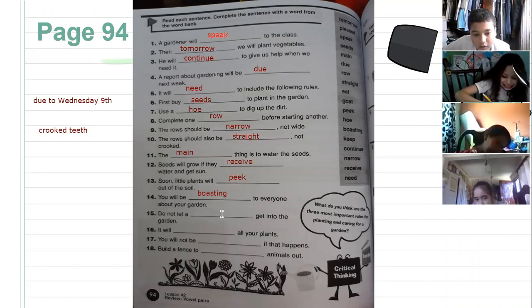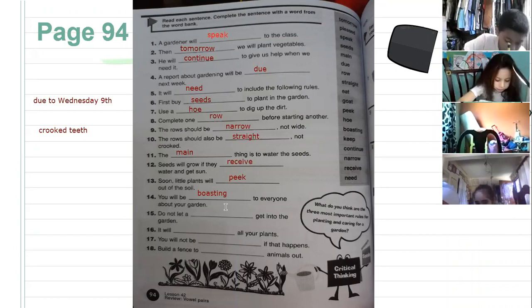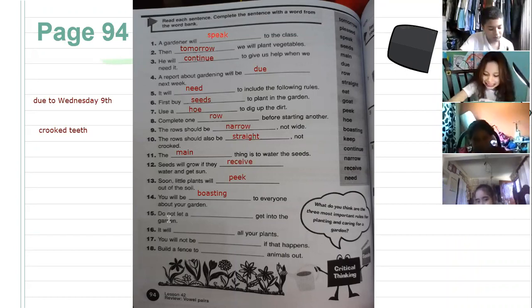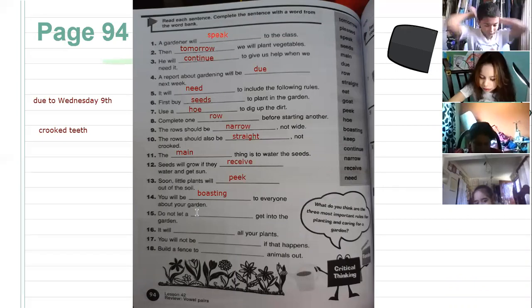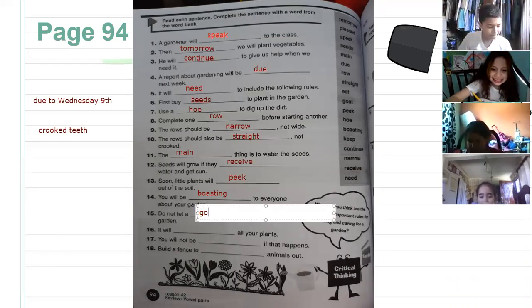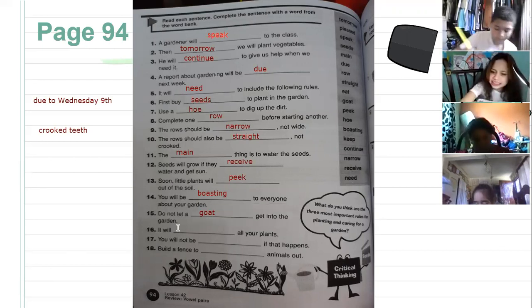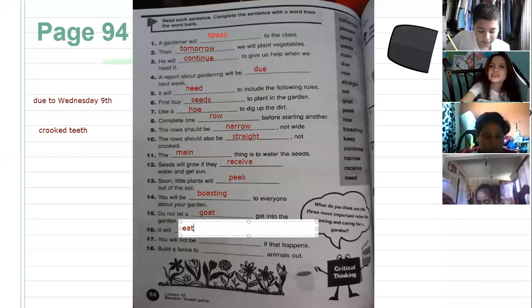Boasting. Boasting. Usted se va a alardear. O sea, you say, I have a garden and my plants are growing. So you will be boasting to everyone about your garden, presumiendo. Do not let a goat get into the garden. Yes, those animals eat everything. But how is a goat going to get into a house?